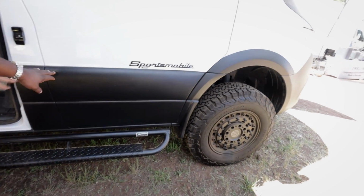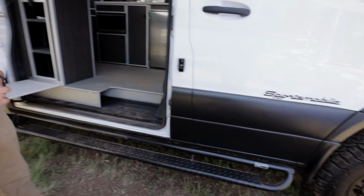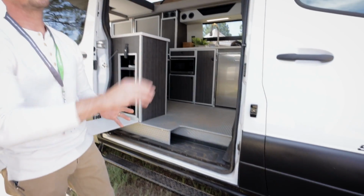Yeah, I noticed you guys are doing that on your vehicle. Is that bed liner? It's a Raptor liner that we take. Oh, Raptor. Okay. So we put that down the sides. We really like to do our hoods as well.